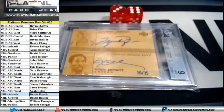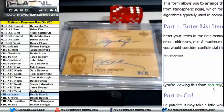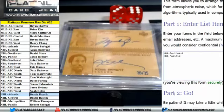All right, so again, we got Jordan up top with the Wizards going to NBA Southeast. Mr. Kobe with the Lakers going to NBA Pacific. On 9. Good luck, fellas.